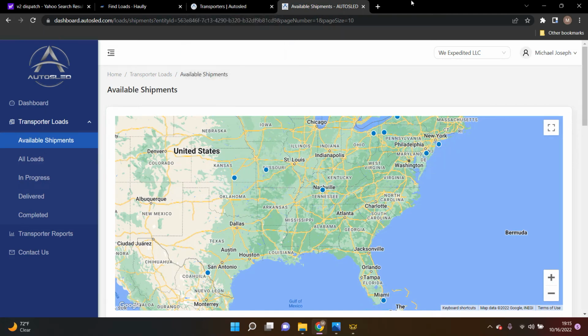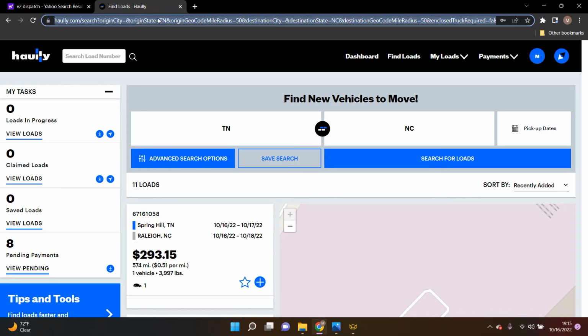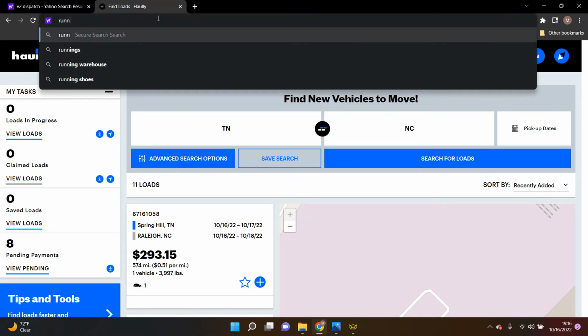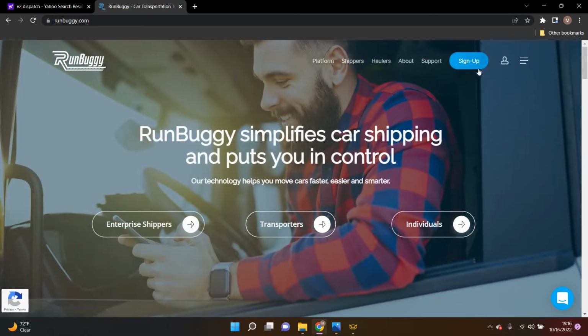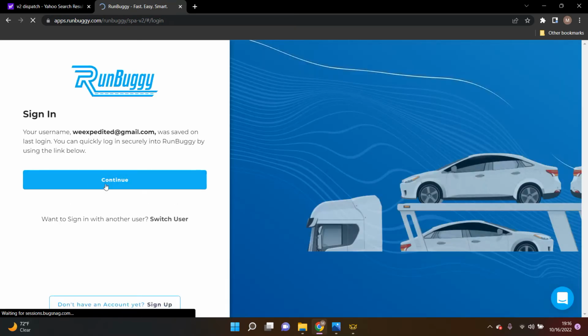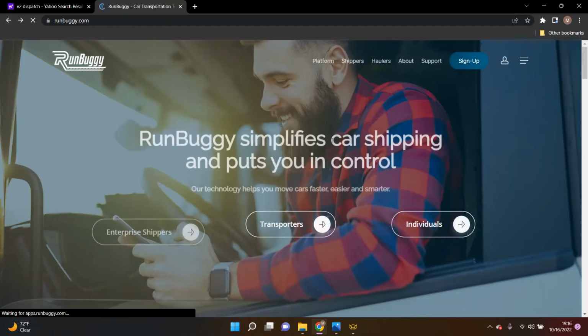Next one is Run Buggy. Run Buggy. Now, me in particular, I really don't use Run Buggy a lot, and the reason why I don't is because I hate their freaking app, and I ain't even about to go to it because I ain't even about to go through all that chaos.